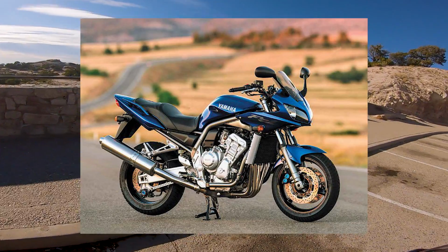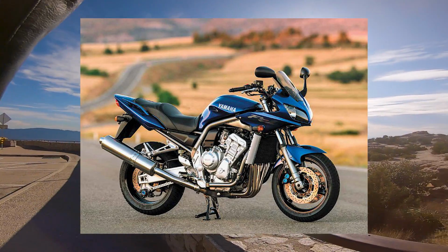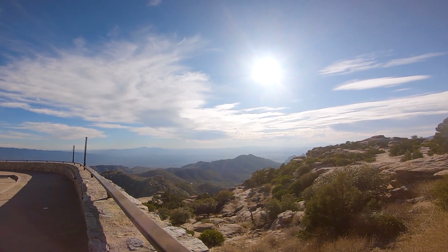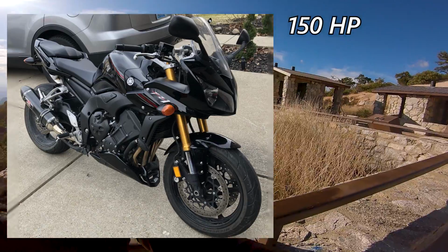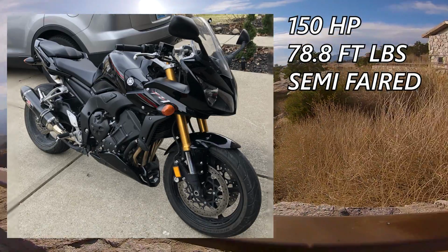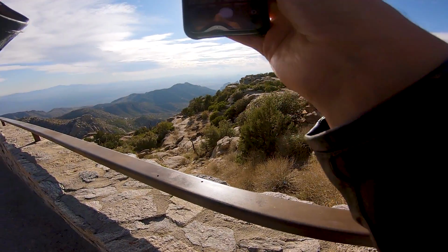As a side note, the FZ1 really is a cult classic bike. I've never met an FZ1 owner who wasn't a completely rabid, over-the-moon fan of it, even though it had a pre-2009 R1 engine which didn't have the signature cross-plane crank, made about 150 horsepower and 78.8 foot-pounds of torque with a half-fairing look and almost touring spec ergonomics, so the MT09 had some really big shoes to fill.